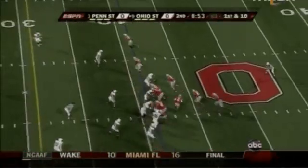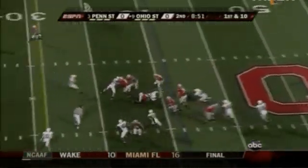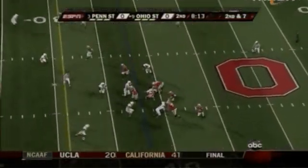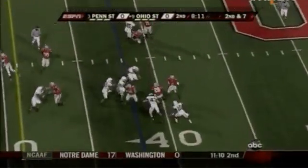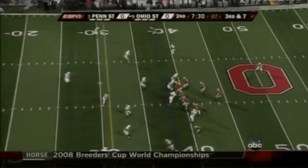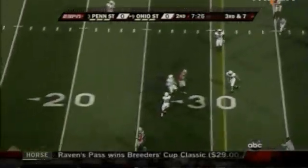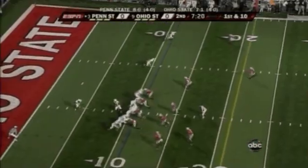But now Ohio State is not looking to just get out of jail. They're looking for points. But they wouldn't find any. Whether it was quarterback Terrell Pryor or running back Beanie Wells, the Lions defense shut off the Buckeyes' ground game, frustrating Pryor and forcing him to throw more than he wanted to.